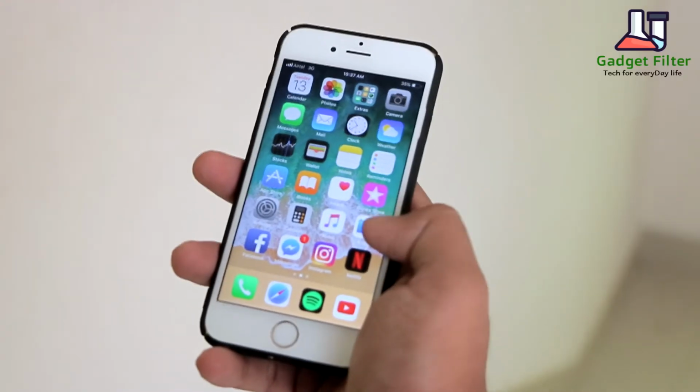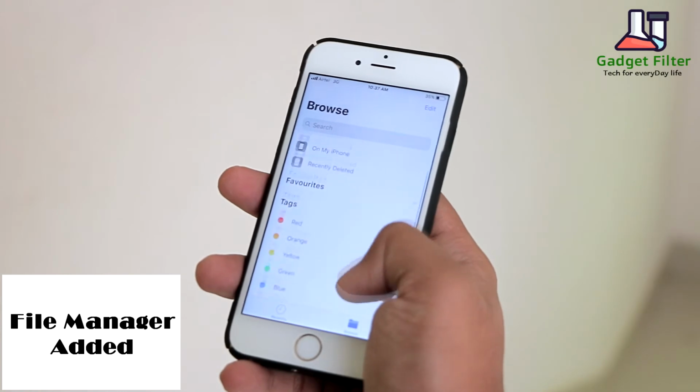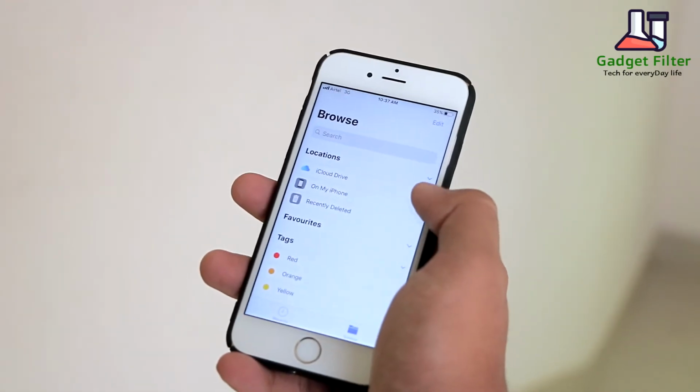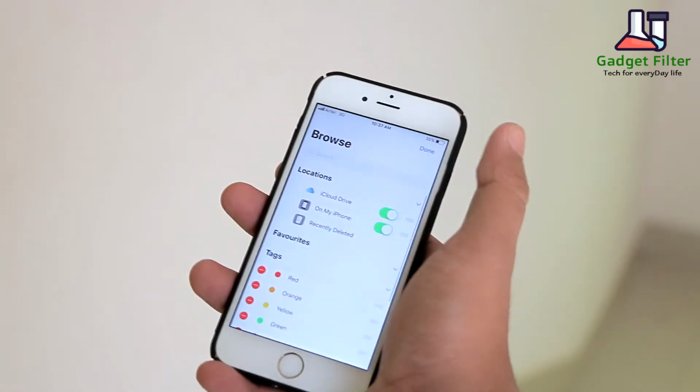And last but not least, after all this time, after 10 iOS versions, Apple finally included a file management system. It shows the files you have in your iCloud and also on your phone. I think it's pretty useful.